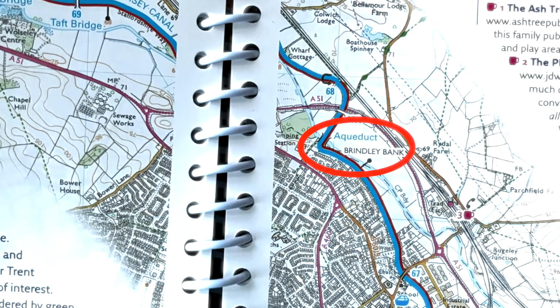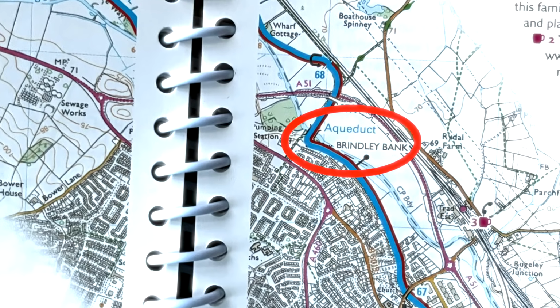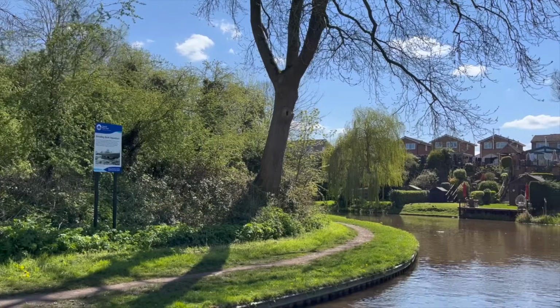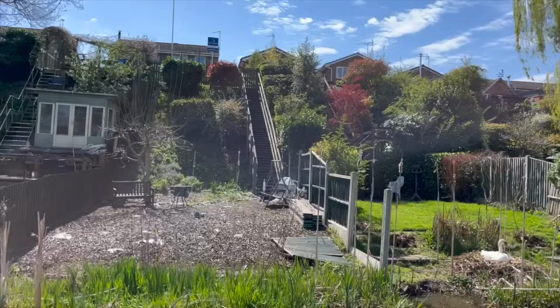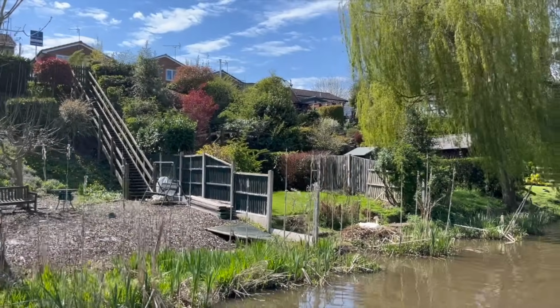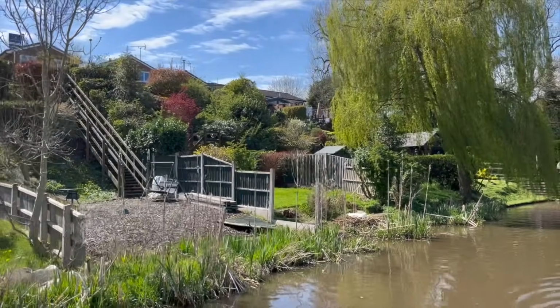You can see the sharp right angle turn on the map there. And there it is in real life. See that swan sitting on his nest, her nest, his nest? Who sits on it, the man or the woman?